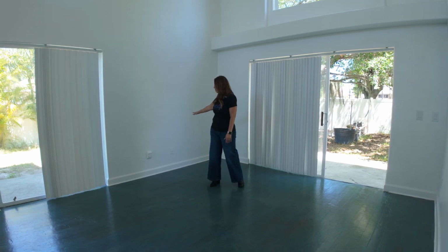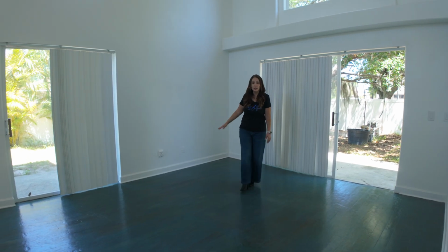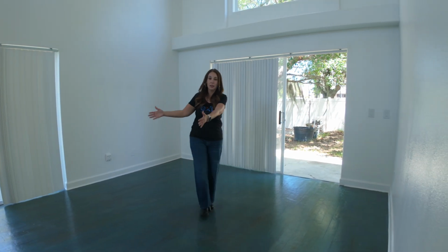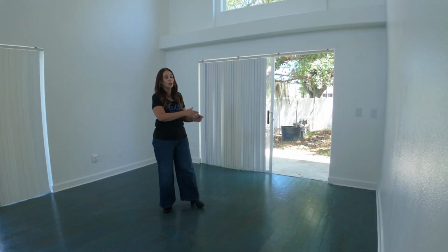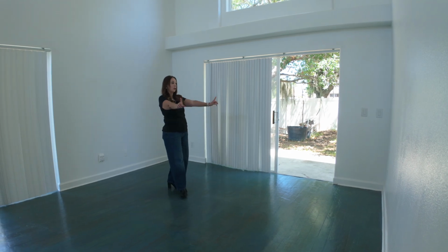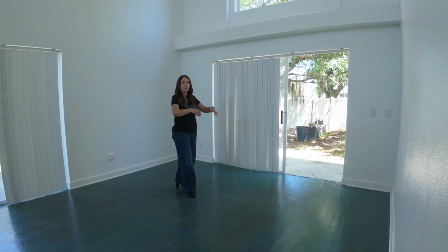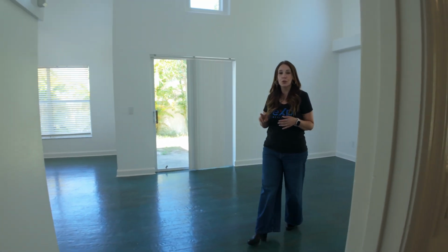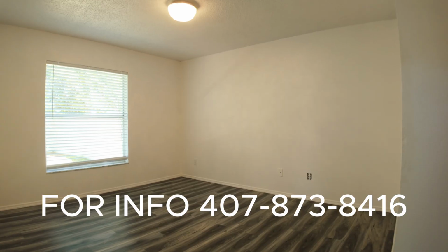Also, you can go ahead and put a nice little table here. Then you have more than enough room here for a sofa and maybe a love seat or 2 chairs. You can also do a nice size sectional. Go ahead and put a table here and also have enough room for 2 tables on either side. Then on this floor plan, even though it's a 2-story, the primary suite is on the 1st floor.